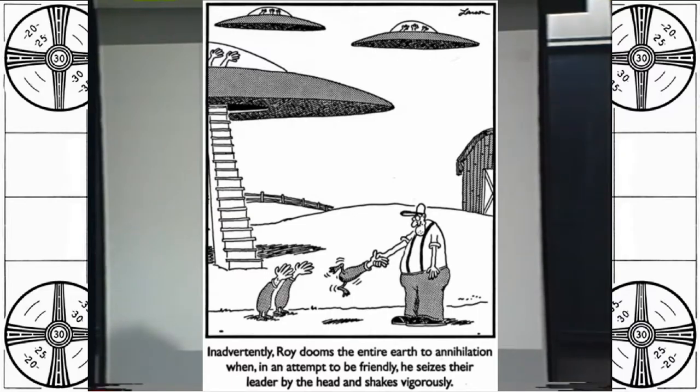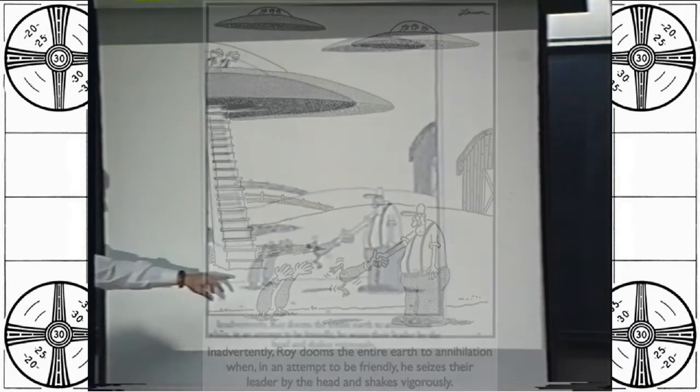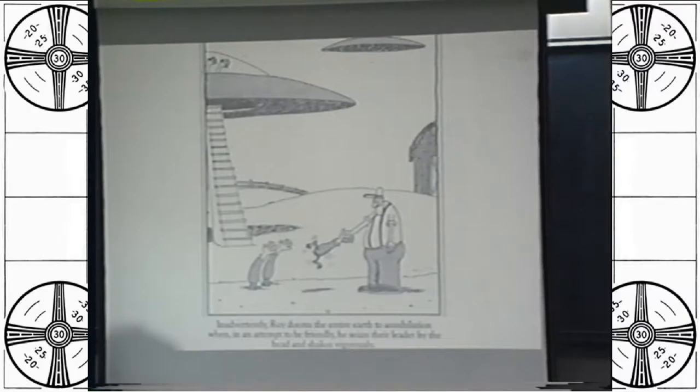So this person got into trouble because he misinterpreted this stimulus as a handshake. And before he knew what he was doing, before he even thought about the consequences, he did it. That's how a habit works. Okay?